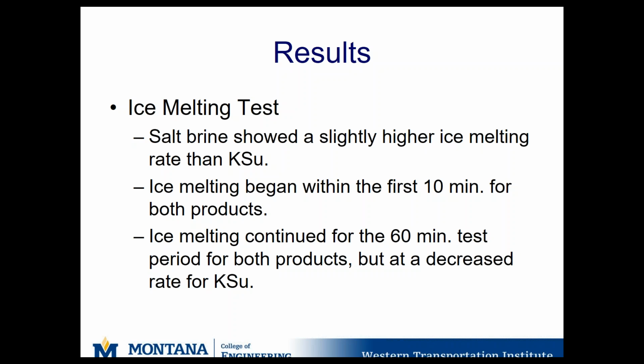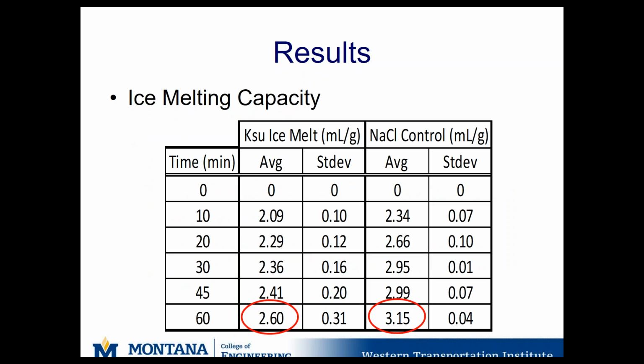And then looking at the data in a different way, we're just looking at the final ice melting capacity at the end of the test. Again, what you can see here is that sodium chloride had a statistically significant greater ice melting capacity at 28 degrees than potassium succinate, which are those at 60 minutes, the red circled values.